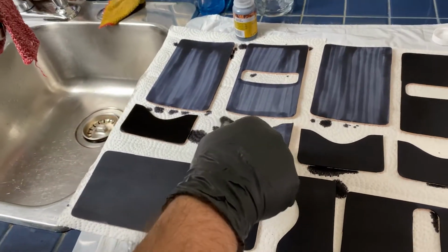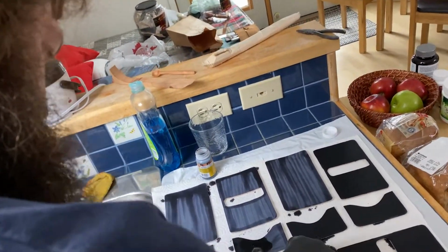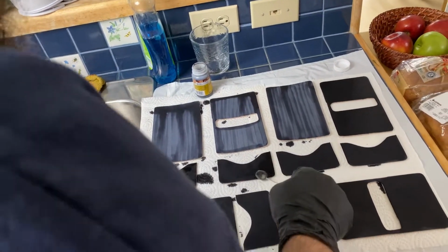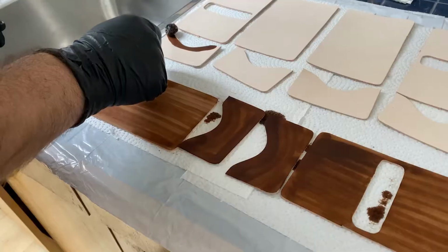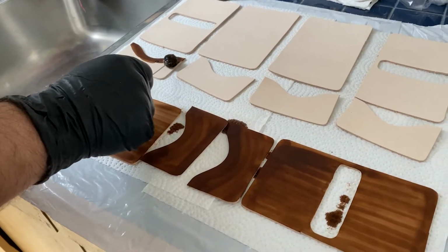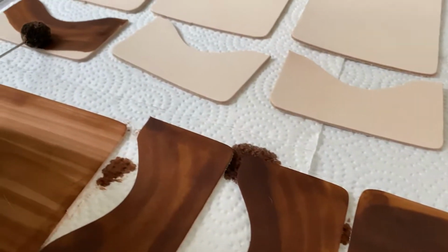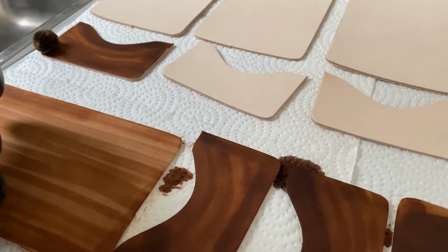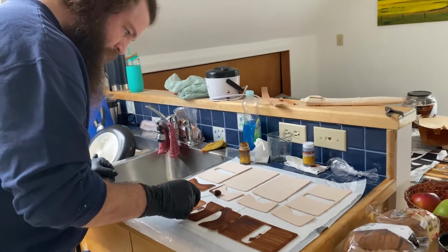So I'm dyeing the wallets. You can dye them all sorts of different colors. Fiebing's is the dye that we use. Christina got one from another company I don't remember the name of, but it was like a burgundy color. It turned out really nice. I think that's the wallet that Lyle chose. Shout out to Lyle. And then I got black, you got dark brown, you got tan, or you can just leave it natural veg tan and put a little top coat on there, a little tan coat if you will.